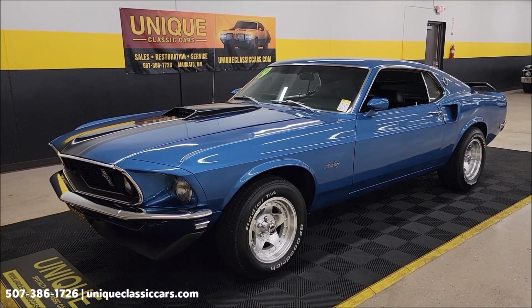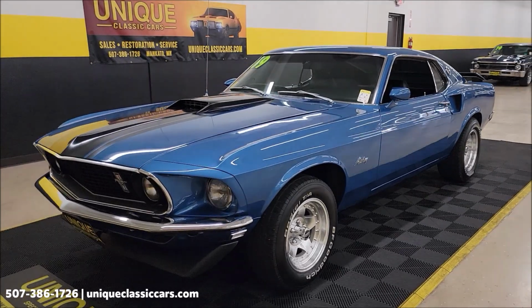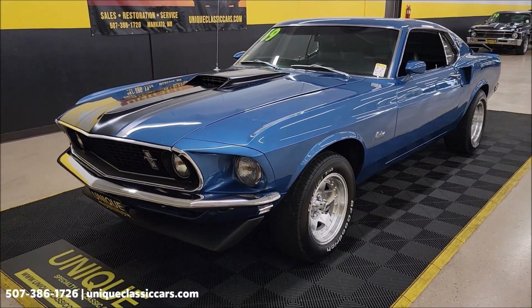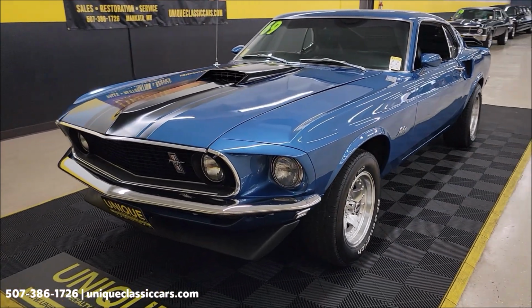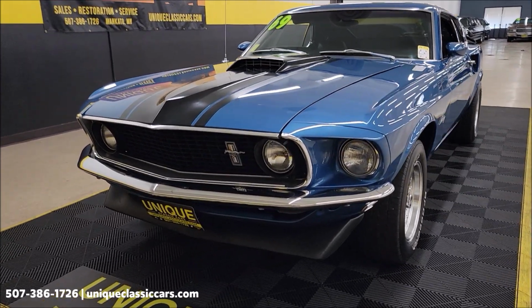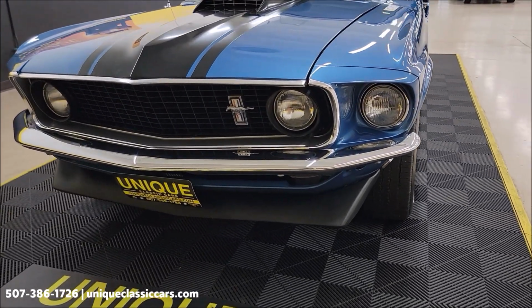Underneath the hood, 427 Carroll Shelby aluminum block that is bored to a 511. This one sounds like it's making a little power. We're going to start it up at the end of the video, check out the engine bay, let you hear it run. 4-speed manual transmission.